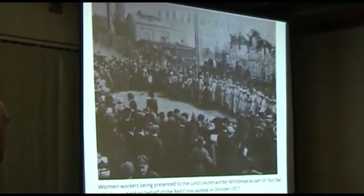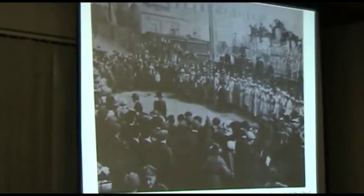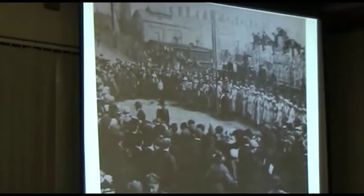heads of military locally. But in fact, it wasn't. I found it actually dates back to October 1917, and it was an annual event. It's called Our Day, and it was various fundraising events and talks and presentations with a view to raising money for the Red Cross.